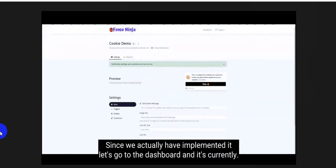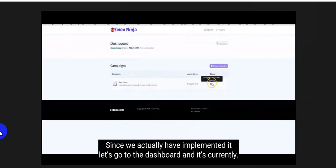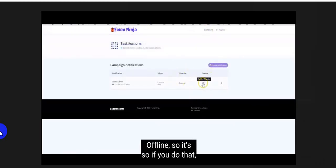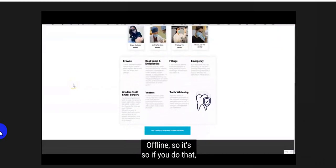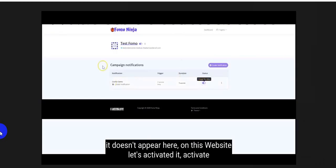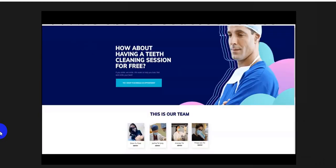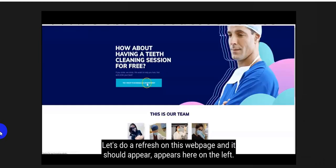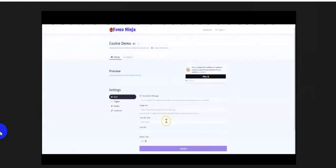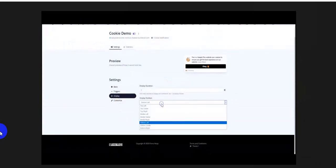Alright. Since we have implemented it, go to the dashboard and it's currently offline. If we leave it, it doesn't appear here on this website. Let's activate it. Let's refresh this web page and it should appear. So it actually appears here. Let's put it in the middle. Let's display bottom left. Let's say bottom center. Let's do an update.